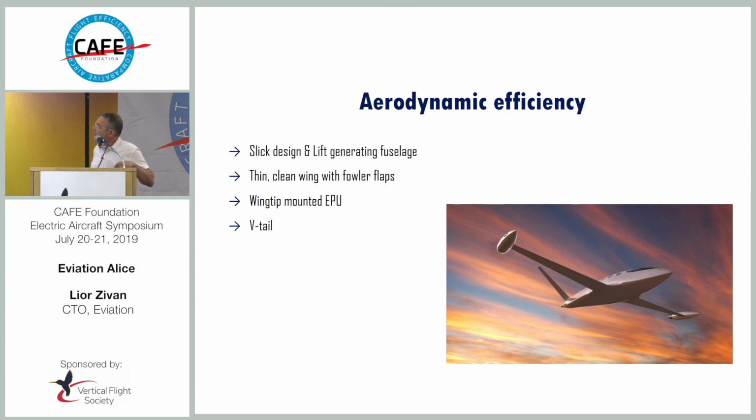Next, after batteries, aerodynamic efficiency. So we have 280, something like that, watt-hour per kilogram at the cell level. And we can probably do 240 at the pack level, and this is what we're doing. So we don't have a lot of energy.